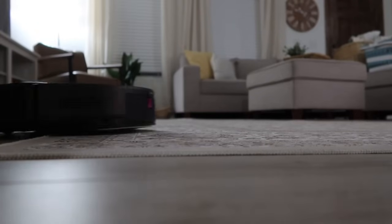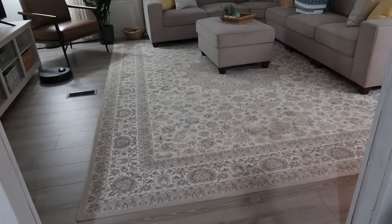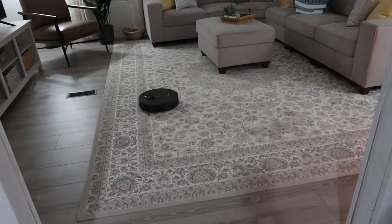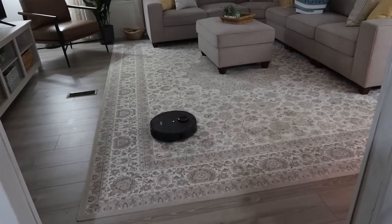I do have a few rugs in my home, but the nice thing about this vacuum is that it detects when it's moved onto carpet and the mop will lift, so you don't have to worry about it getting your carpet wet. Once I hit start, I just let it do its thing. I don't have to babysit it. It just does what it needs to do, heads back to the station.